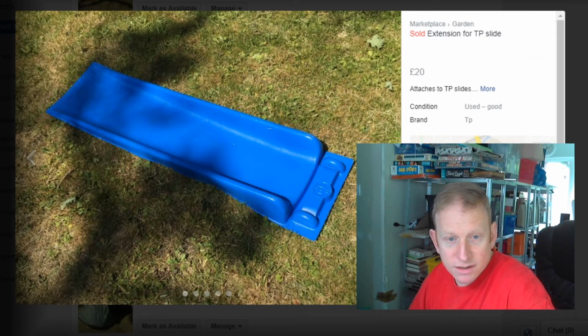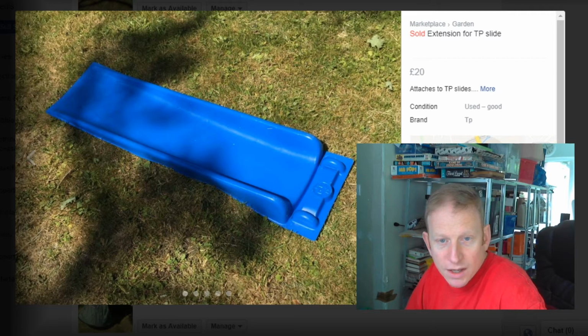So once you go down the slide, it gives you that extra couple of meters of flat sliding on the floor. They offered me an extra £10. This had a little bit of damage to it, so I was happy to see that gone as well, so I took the £40 for the pair.